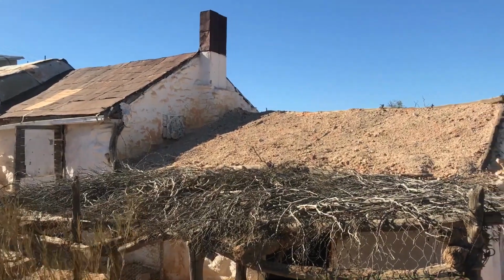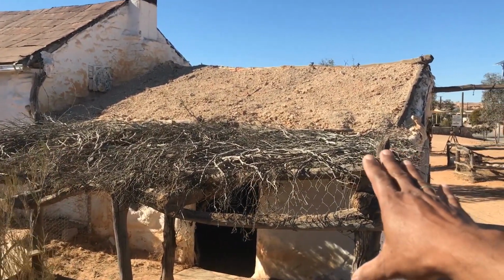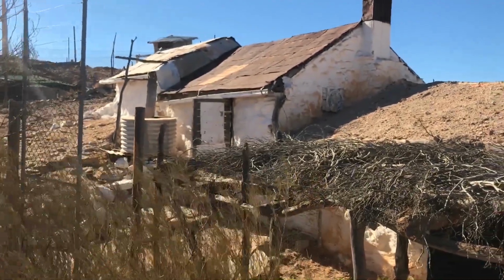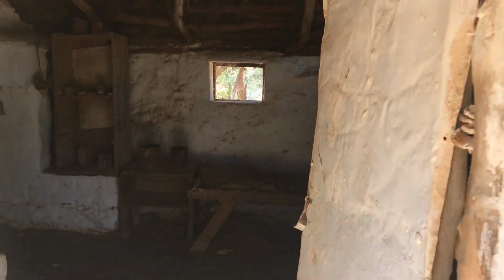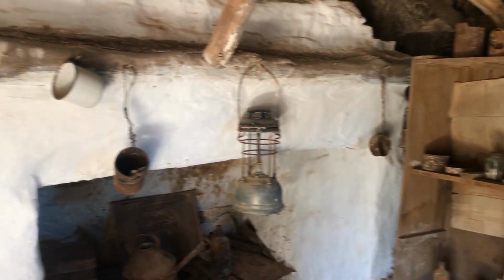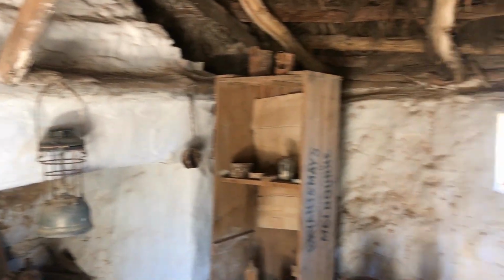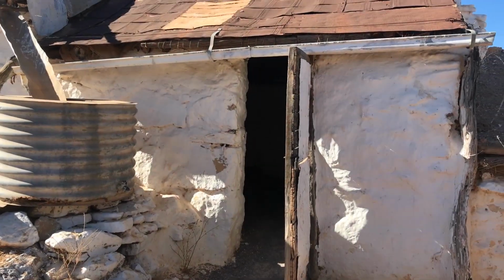Over here, if you look at this house, it's actually been built on three levels. So that's your first level there, and you get your second level and third level. So let's try and go in and see how these levels work. That's level one. That's pretty much the sleeping area here. Then you have a second level.